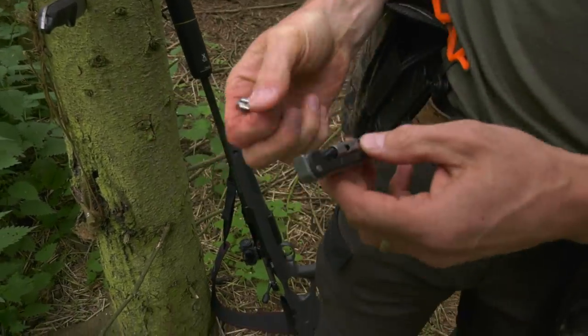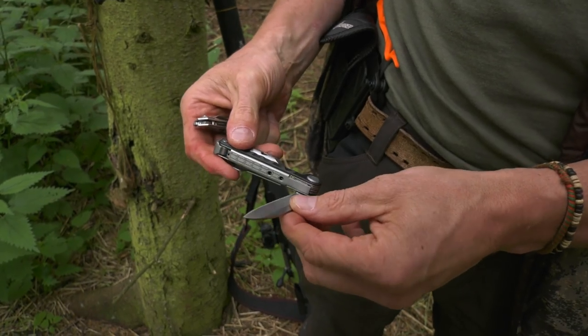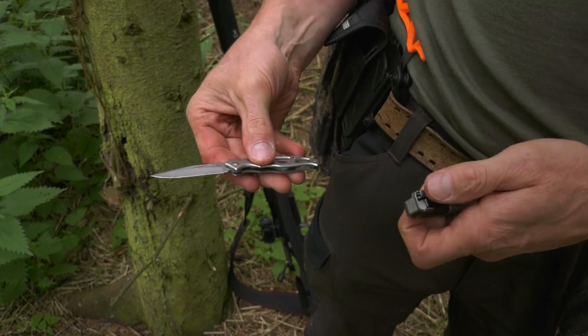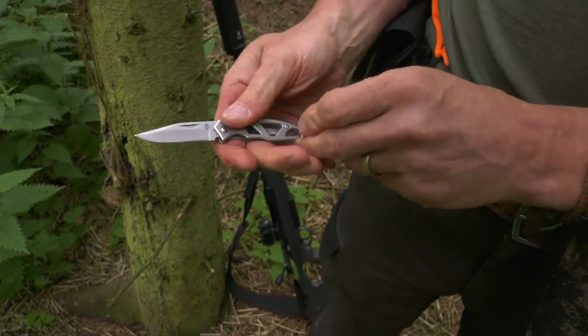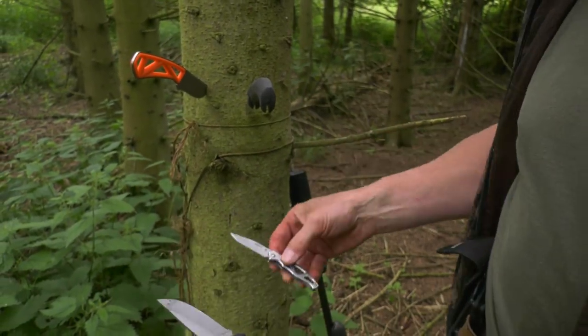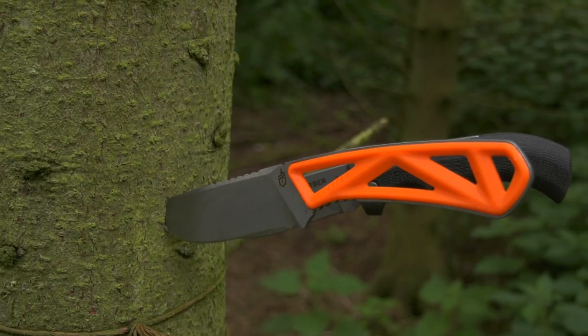One of the utility knives, a little multi-tool knife. That's quite a big blade on that one. Or should we do it with this dinky little baby pen knife. Okay, little folding knife. So as you can see, half the size of the bigger knives. Sharp enough. Yeah, let's give it a go.